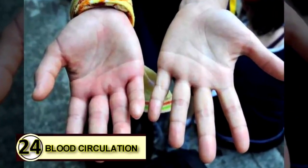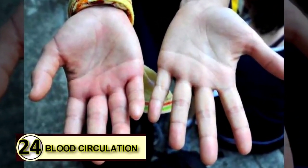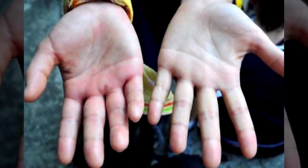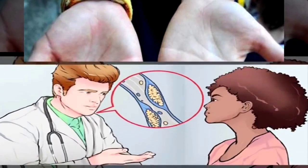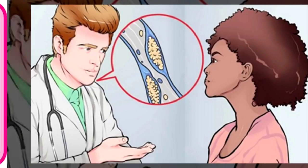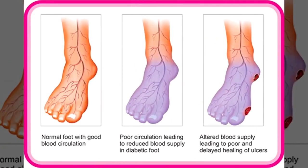Number 24. Improve blood circulation. Coconut oil is very beneficial for improving blood circulation. It has healthy fats and contains medium-chain triglycerides that help relieve inflammation of the arteries. This, in turn, improves blood flow throughout the body. Consume 2 to 3 tablespoons of extra virgin coconut oil daily.